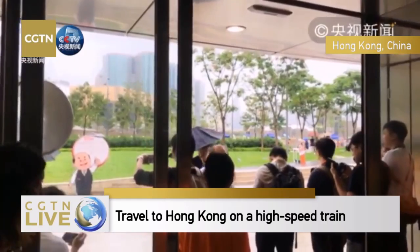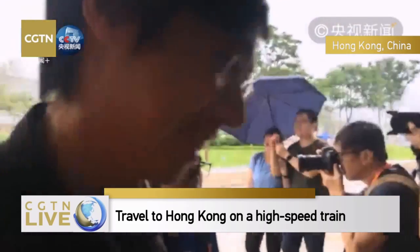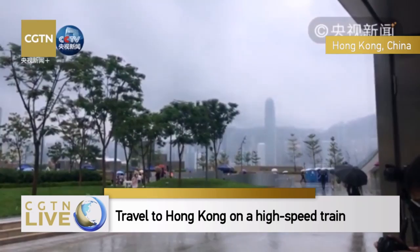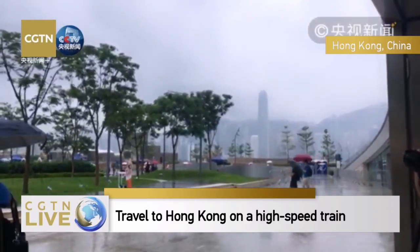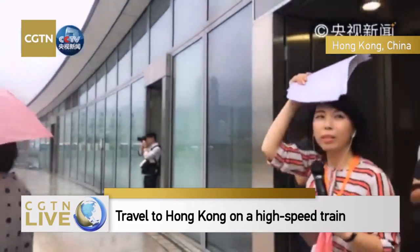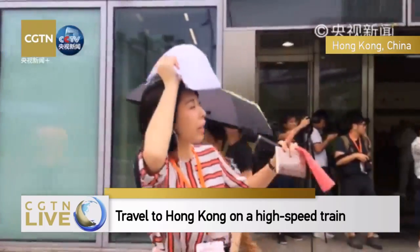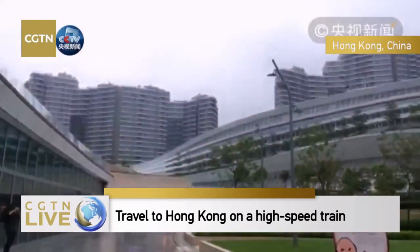Here you can see some paintings showing you the design and the art in the construction of the railway station. This is one of the main entrances of the West Kowloon High-Speed Railway Station. So in the future, you could come in by this entrance.